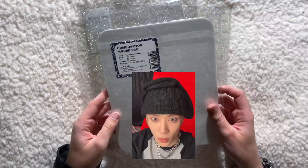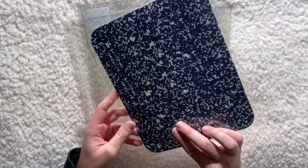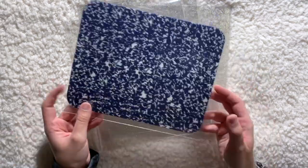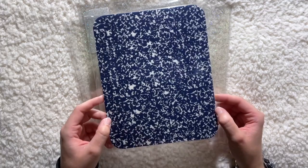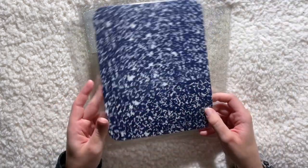And then lastly, I just got three of their PVC glitter covers. Oh, and it looks like they threw in this mouse pad. Maybe because I spent a certain amount of money. I'll definitely use this at my desk, but yeah, I did not buy this, so they must have just included this as a freebie for me because I bought a certain amount of things, but that's cute.